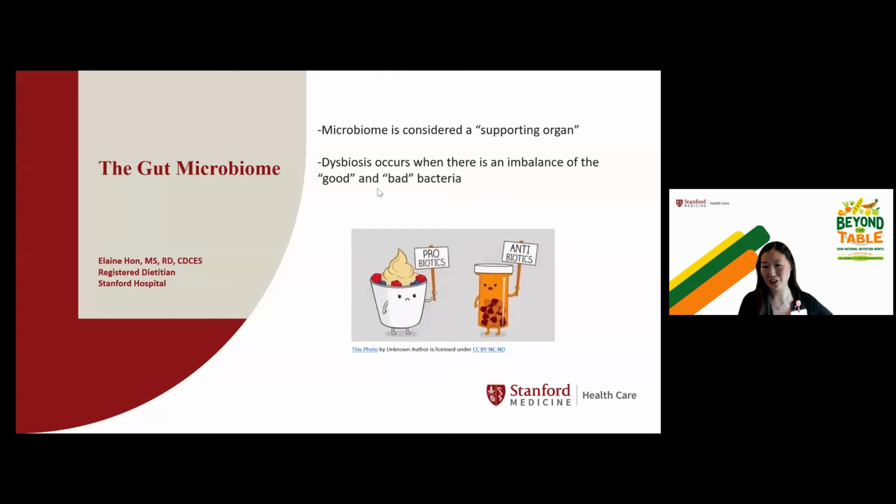So we have the good bacteria, and we also have the bad bacteria in our body. In a healthy person, they all coexist with no problems. But if there is a disturbance in the balance, such as using antibiotics, or if it's brought on because you're not feeling well, or maybe certain types of foods that you're eating disrupt the balance, then dysbiosis occurs. And when that occurs, there's a disruption and the body may become more susceptible to disease.